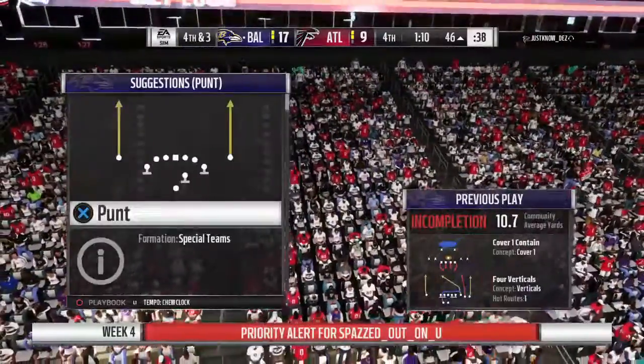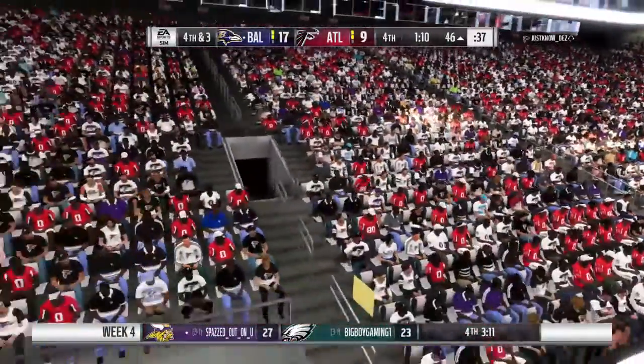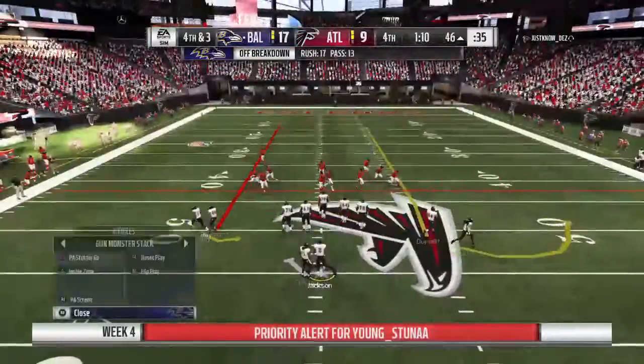Oh, he caught a run back, bro. Cannot connect. And there's a good opportunity that just went awry there. A drop pass. I guess that's why they call not catching backs.